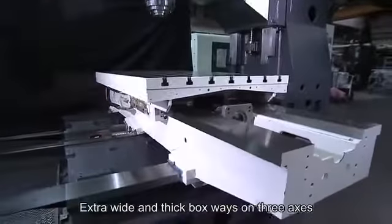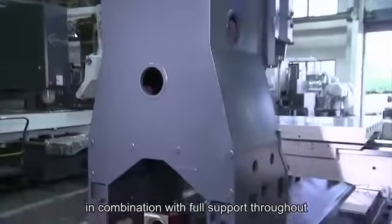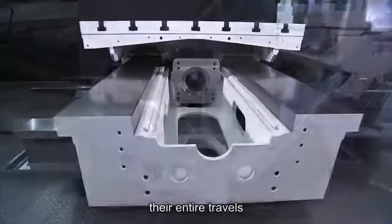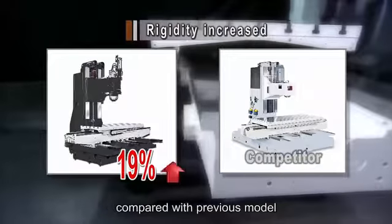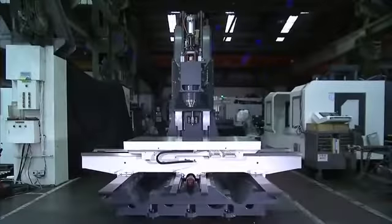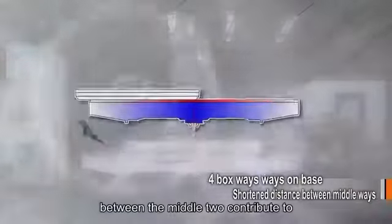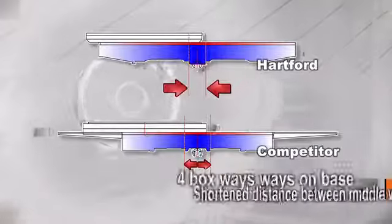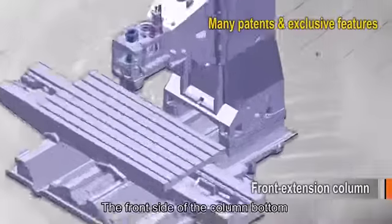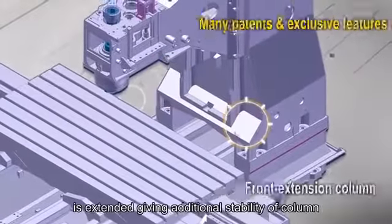Extra wide and thick boxways on 3-axis, in combination with full support throughout their entire travels, provide increased rigidity by 19% compared with previous models. 4 boxways on base with shortened distance between the middle two contribute to reduced deformation to a minimum for a heavy load. The front side of the column bottom is extended, giving additional stability of column.